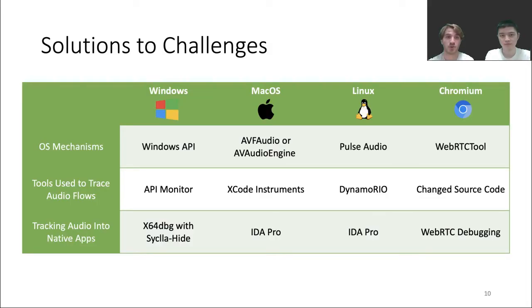However, we were able to overcome each challenge relative to the operating system. They all required different tools and scripts, but it was possible. Windows' audio access mechanism is just simply the Windows API. We used a tool called API Monitor, which could attach itself to each unique API call. We then traced the audio bytes into the application by grabbing the audio's buffer address and following the address using x64dbg and Scylla Hide.